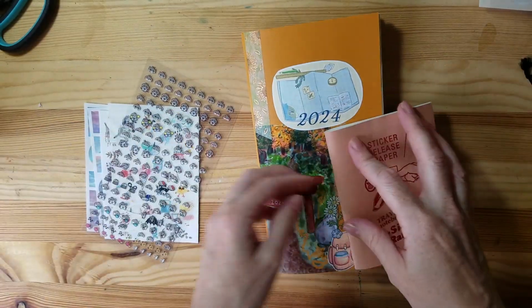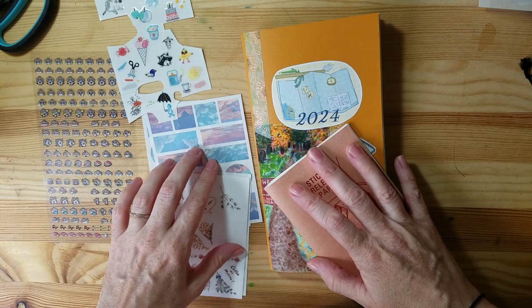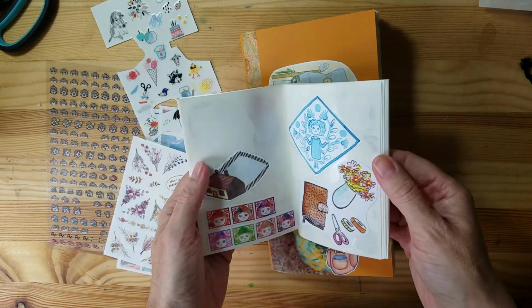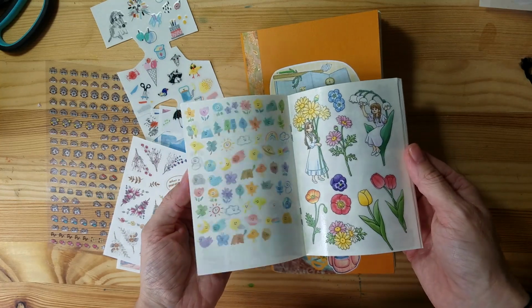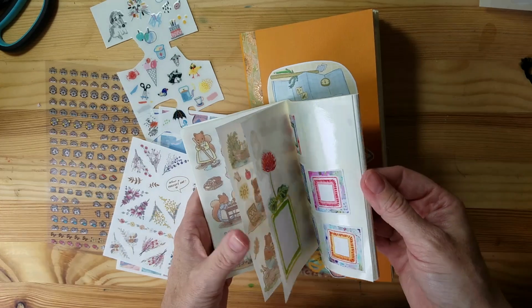So I've managed to get most of the sticker sheets into here, so I filled up a few blank pages with those sticker sheets, which is really good. I'm one step closer to getting good use out of them. And then I only have those ones on the left over, so I feel really good about that.